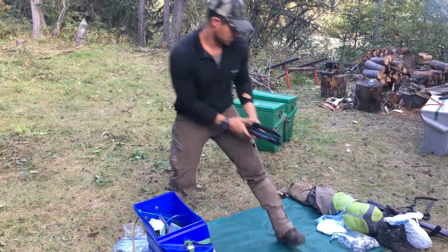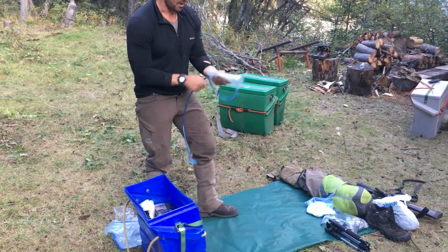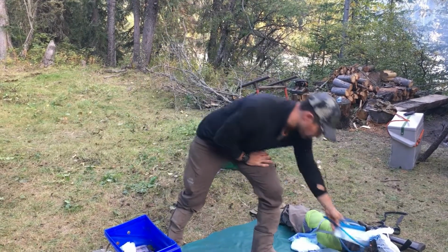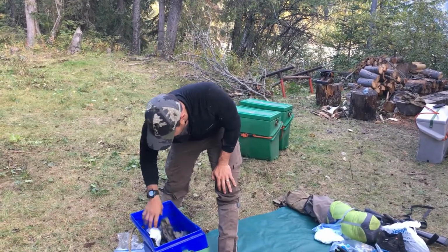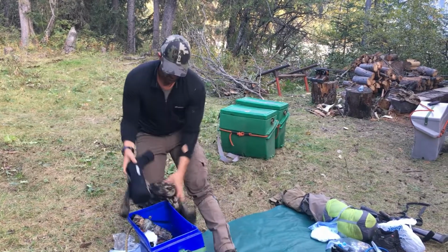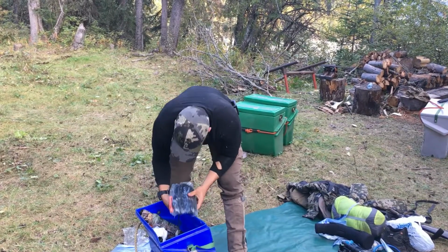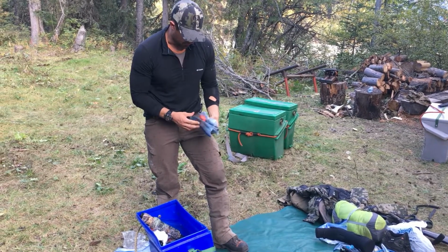This is the tripod for my spotting scope. This is my water bladder that I use in my backpack. It's important to bring something to contain a fair bit of water, especially if you're hiking up the mountain, because on the top of the mountain there's not necessarily a lot of water. My down jacket, my spotting scope, sort of my kill kit, my saw, my knives, a little bit of first aid.